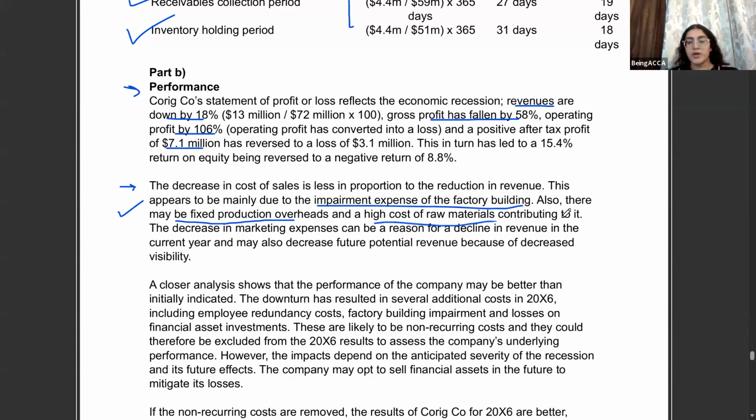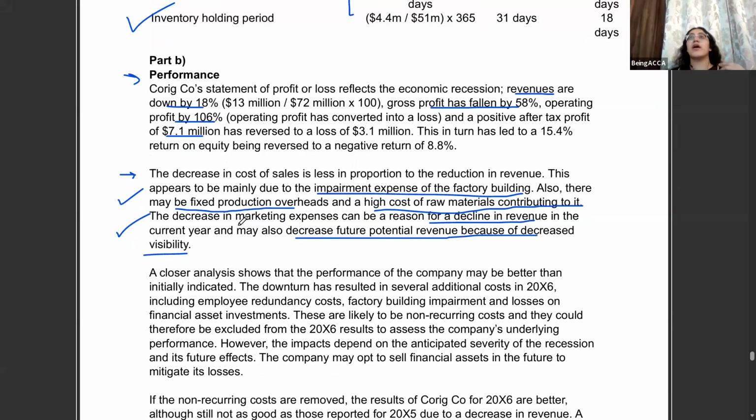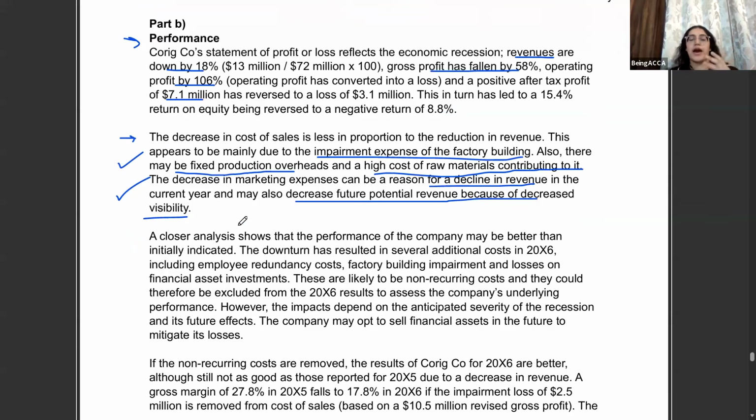High cost of raw material contributing to it, and decrease in marketing expense can be a reason for decline in revenue. Now, since a company is not spending much on marketing, it's possible that the customers have forgotten about the product and there's a decline in the revenue, right? And it may also decrease future potential revenue because of decreased visibility, right? So these are the points to which you can put a bit of your mind and focus, and you can write these points.